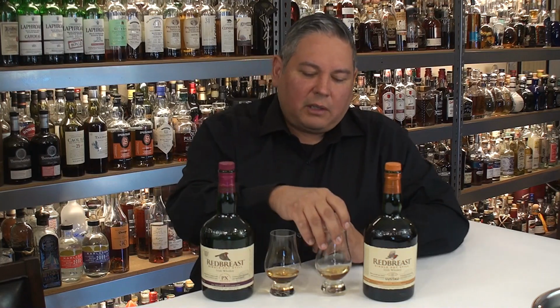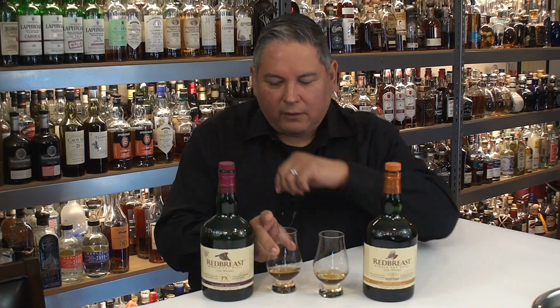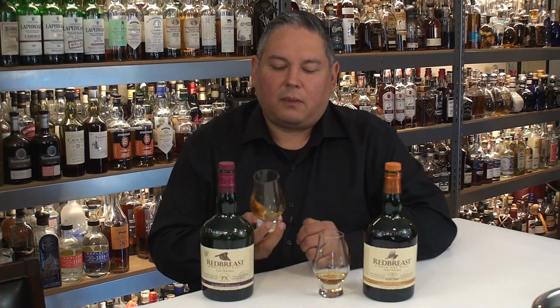Beyond that, a little bit of baking spices, so it's not just cinnamon. And that's it. It's pretty straightforward. A little bit of oak, but pretty straightforward. Really nice. Alright, so now I'm going to compare this right now to the PX.